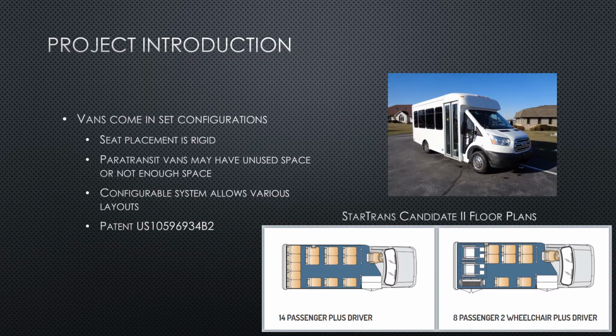Traditional transit vans come in set configurations, meaning the seat placement is rigid. This lowers the efficiency of these vehicles to transport luggage and passengers, since these vans may not have enough or too much space for things like baggage, bikes, and wheelchairs. Having rigid configurations also means that transit companies are required to buy multiple layouts for vans in order to meet customer needs. For example, Star Trans offers 3 different configurations of transit vans for purchase.